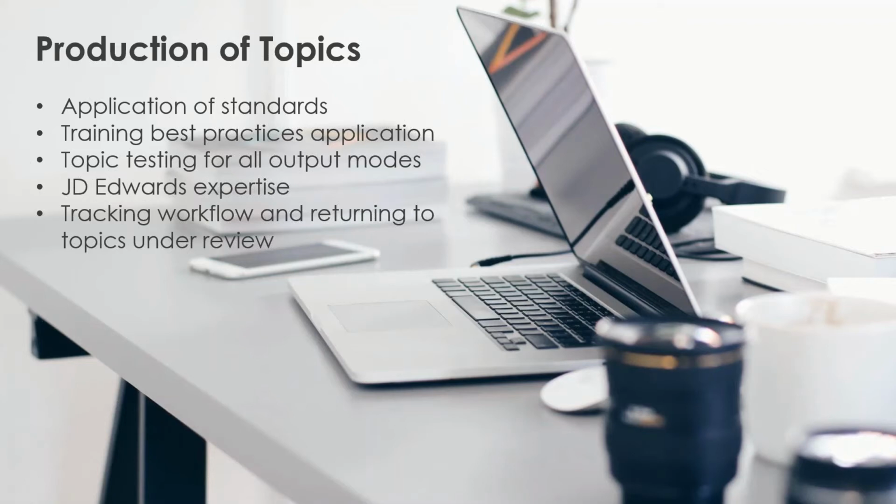We also tested each topic in the output mode, so I will show a sample of what those look like, but just to make sure that they looked pretty and ready to go with all of the best practices there.